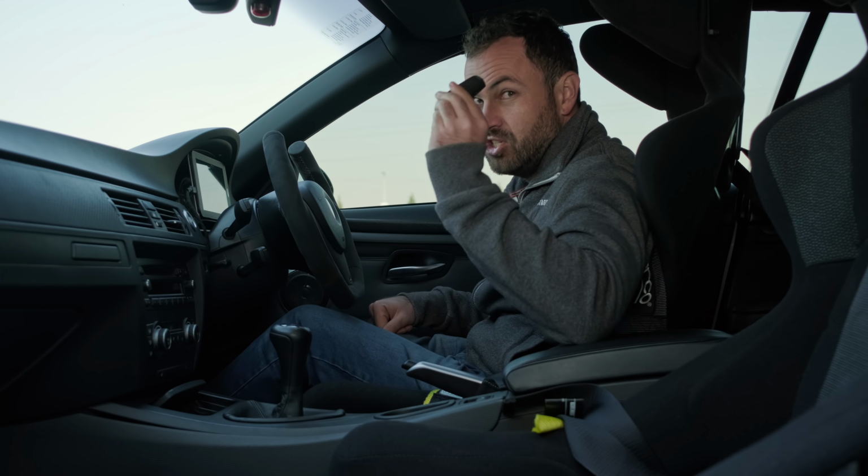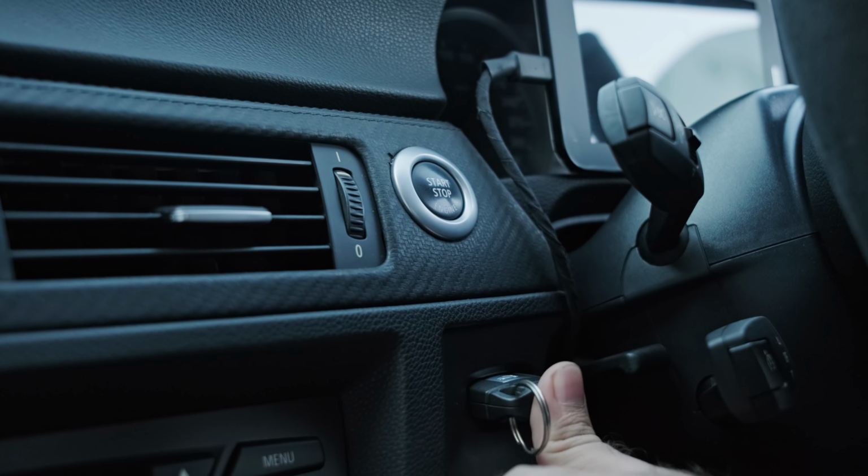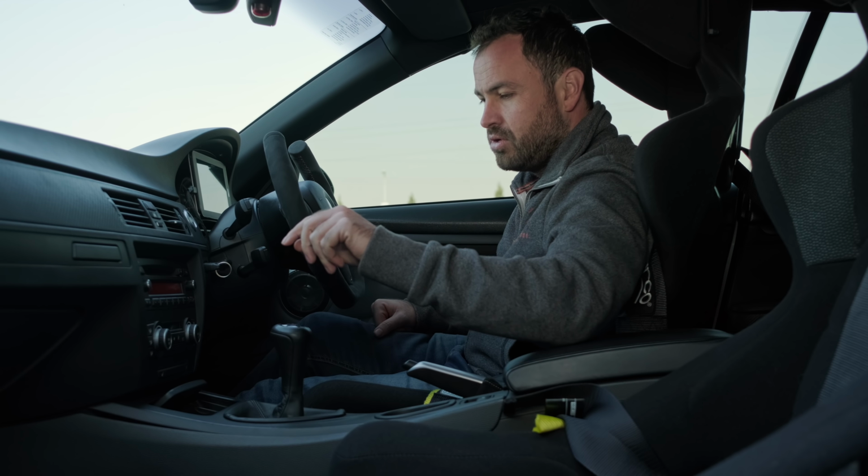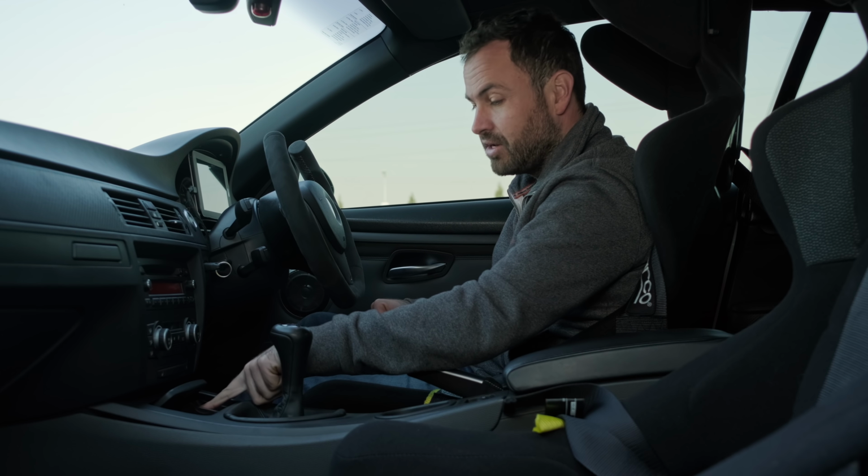Right, startup procedure. Key in the slot. Start button. Wait for the fuel pump. And then there's a secret little button down here.